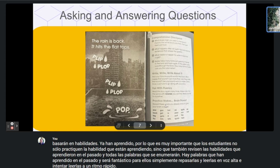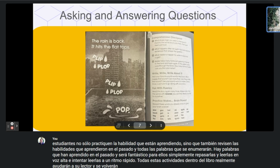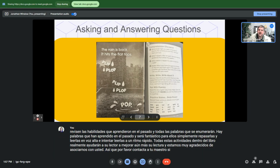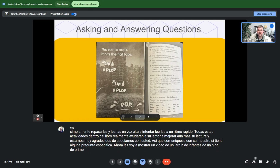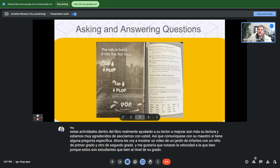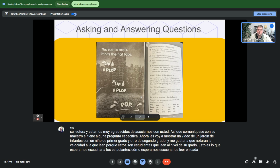All of these activities within the book are really going to support your reader in becoming even better at reading, and we're so thankful to partner with you. I'm now going to show you a video of a kindergarten, a first grader, and a second grader, and I'd like for you to notice the speed at which they're reading, because these are students that are reading on grade level. This is how we hope to hear them reading at each of those grade levels.